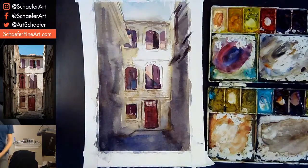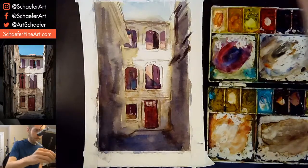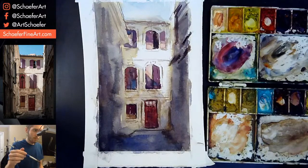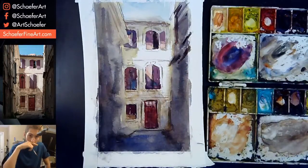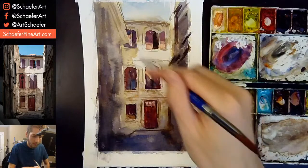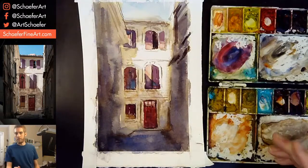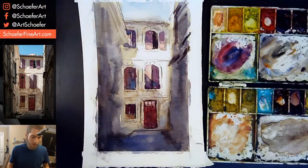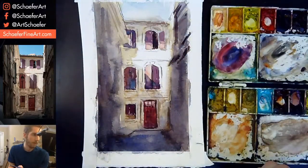Okay, looking pretty good. Tad too cool. Which roof? This roof? I don't even care about that roof. Most of my colors are wrong anyway. I had this turquoise in there, but it doesn't really matter. As long as I get most of the temperature right, I'm working on the light effect. The roof's basically dissolved into the sky, so it doesn't really matter.